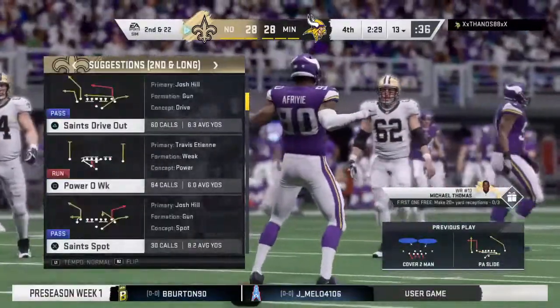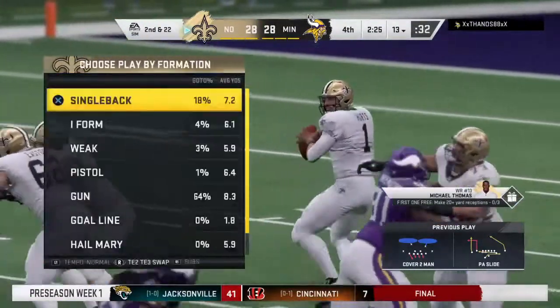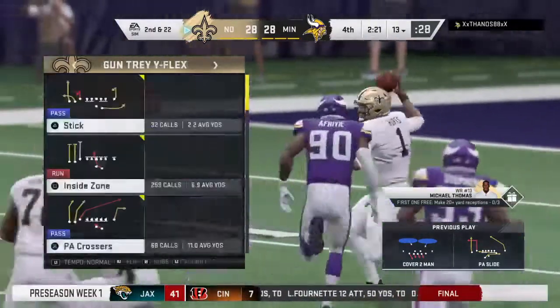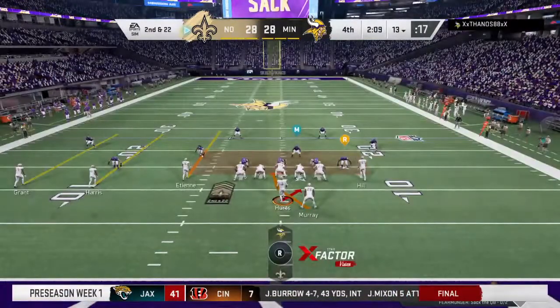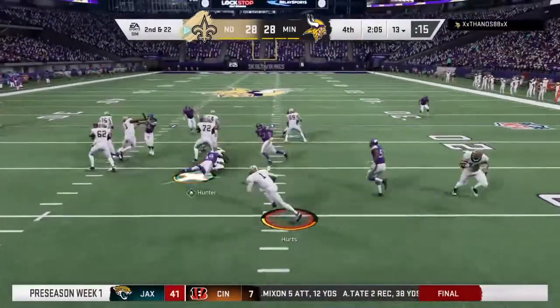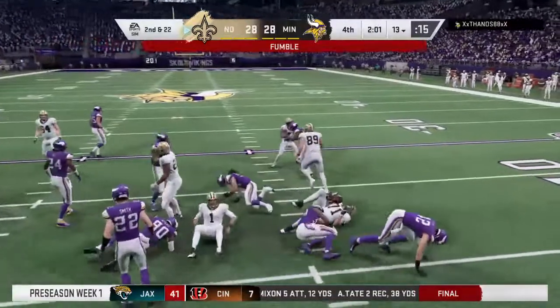Well, so much for setting the tone of the drive offensively. Giving up a big sack that loses that kind of yardage, not a great start. They don't need to run another play here before the 2-minute warning. Let's see if they do it anyway. Now a loose football. The ball comes out.